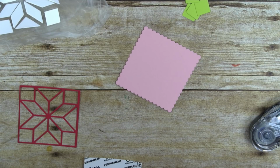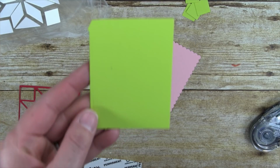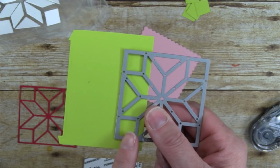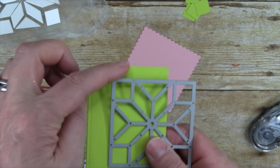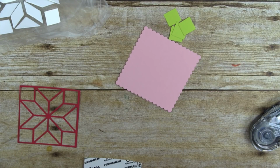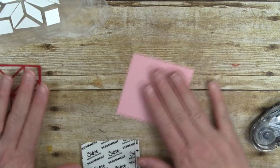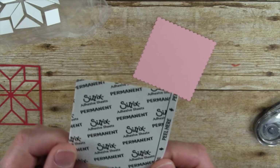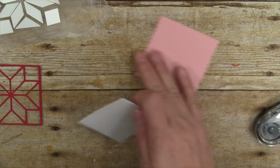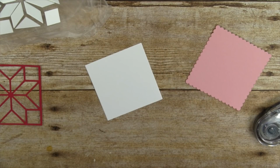There you go. So then I also took a full piece of the Lemon Lime Twist and ran it through. Because I only wanted the corners, I ran it through like this, got my two corners, ran it through again, and got my two other corners. So I have 4 corners of the Lemon Lime Twist. You could absolutely run it through and get all the extras. Now I've got all my pieces and parts, and I'm going to take the Sizzix adhesive sheets and take this off. And I have a scrap piece of Whisper White that I cut out with this frame.